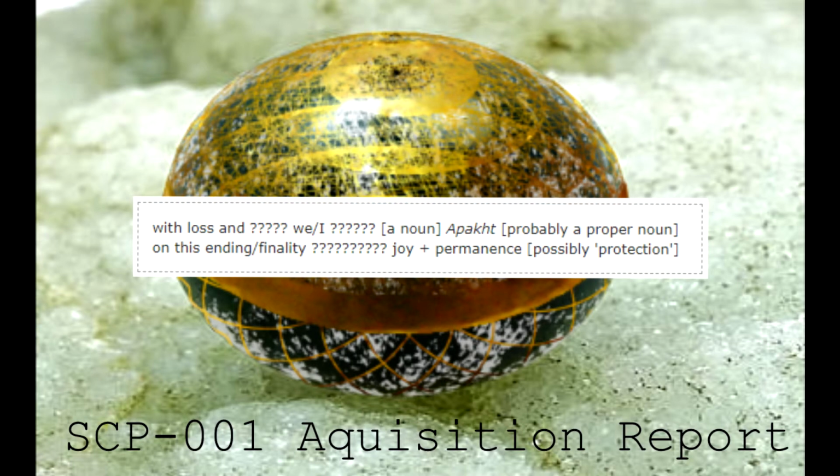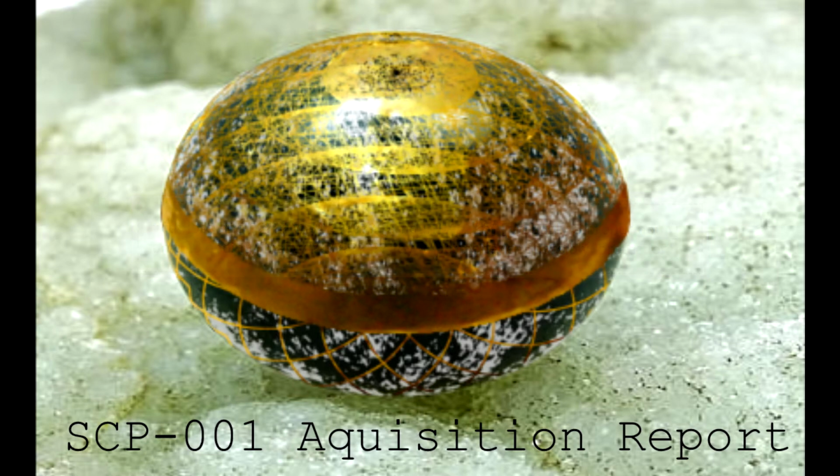With loss and, blank, we or I, blank, a noun, Apud, probably a proper noun, on this ending or finality, blank, joy and permanence, possibly protection. Mr. McCandlish, who performed the translation, noted: This appears to be some sort of incantation or a spell of containment. Apud is the name of whatever is imprisoned within the gemstone. SCP-001 was finally placed on semi-permanent display in 1949.